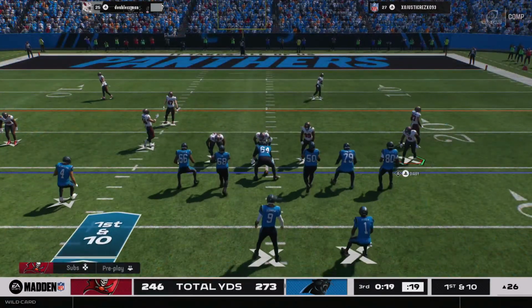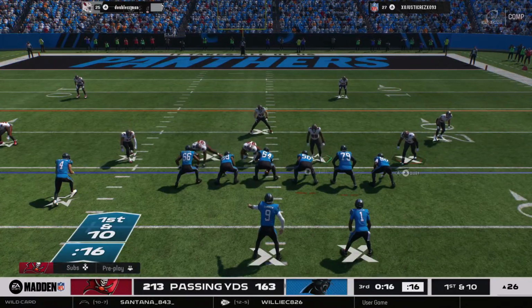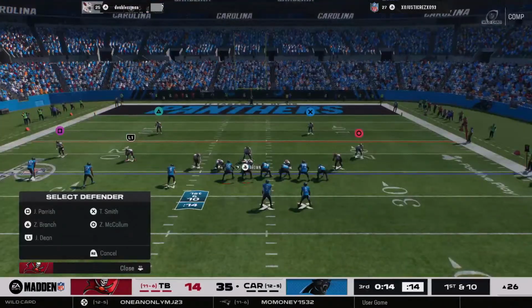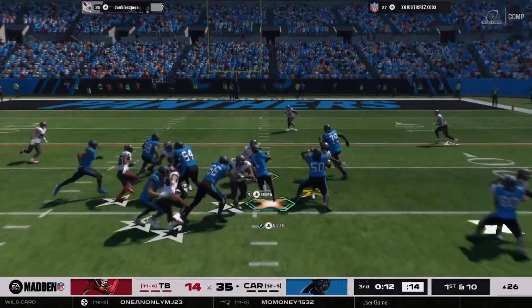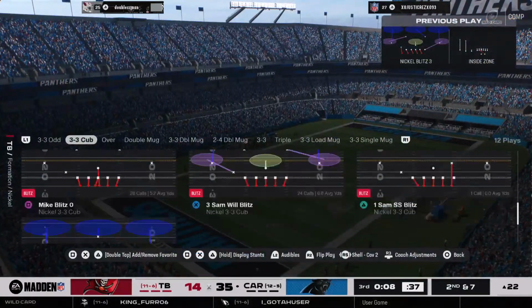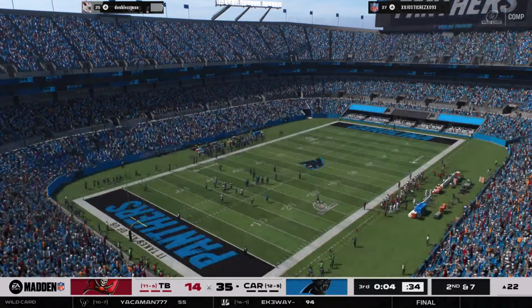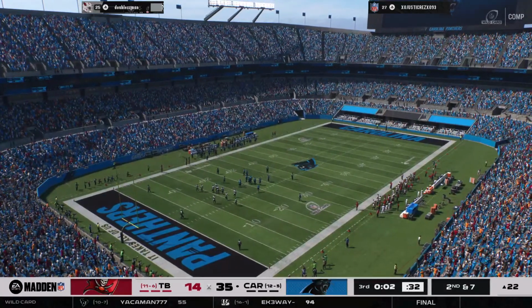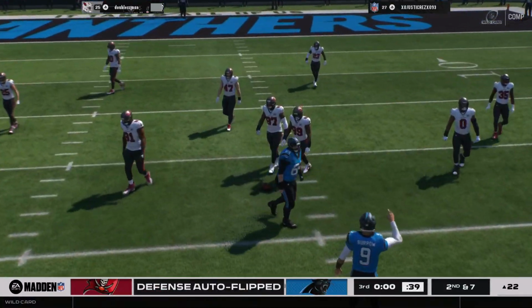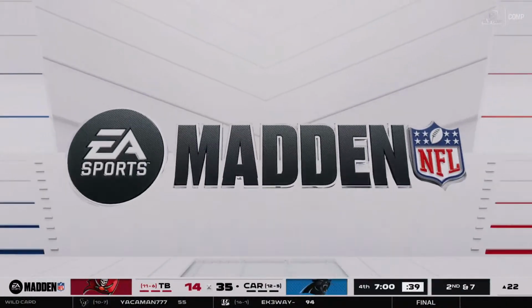So 1st and 10, and if they score on this drive, might have to start digging in our second-half blowout material. From the gun, they'll try to run it. And not a whole lot of room to operate there on the 1st down run. He gets maybe 3. It's a pickup of 3. Brings up 2nd and 7. 1 quarter remains in this NFC wild card matchup.